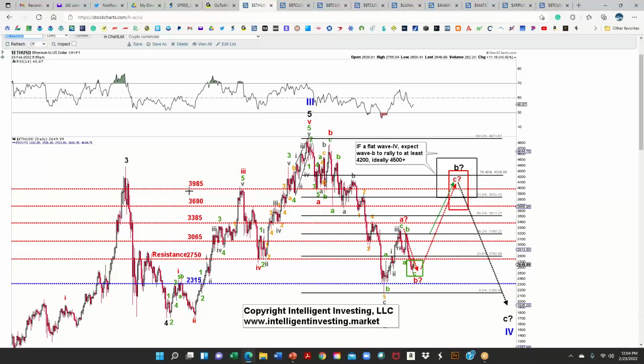Remember, here is Ethereum, and Ethereum is still bottoming here in this ideal wave B target zone. So let's see how this is going to develop over the next few days. Resistance is at 27.50. How high did we get? 27.55. This is loud and clear. Obviously, we need to get above resistance so we can get to 30.65.